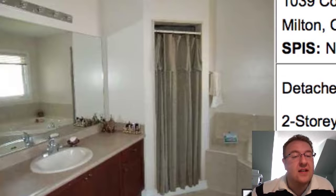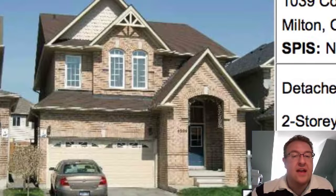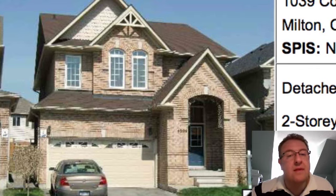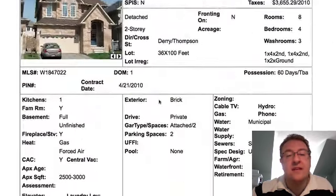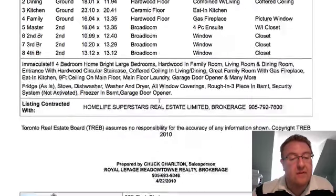So 1039 Costigan, double garage. 519, and you can see they've done some hardwood floors, living dining in the front there, and there's the kitchen and the master. Now I want you to look through these pictures, and then in the comments, or maybe just email me back, which one's a better deal. So we've got this one on Costigan for 519, and Costigan can be somewhat of a busier street. It's over 2,500 square feet.